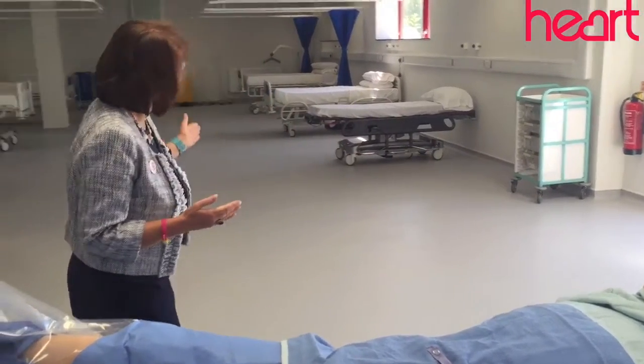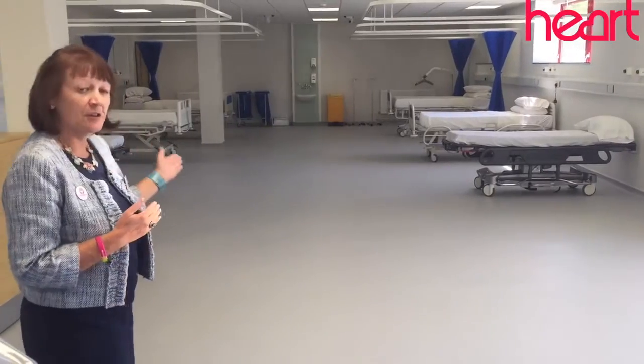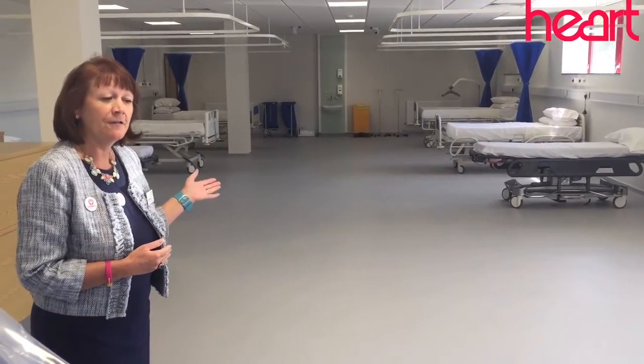And then the rest of the area that we have here is what we class as a high dependency area. So we can simulate a person being taken after they've had surgery and put into a recovery bed, and then both nurses who are training to look after adult patients, and also our operating department practitioner students can learn how to care for somebody in the theatre area, in the recovery area, and then back in an acute bed as well.